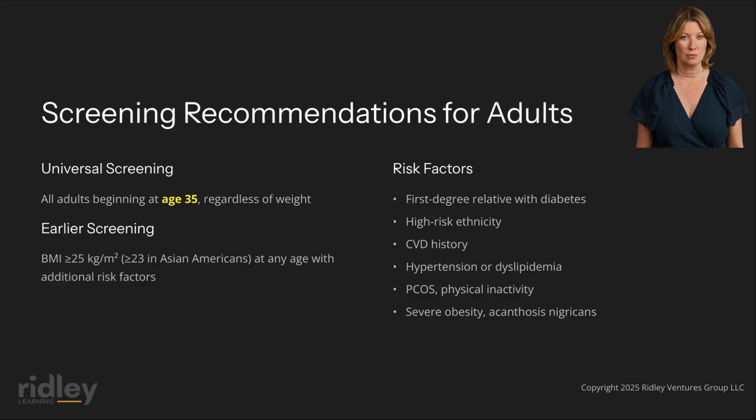Welcome to Module 2, Screening, Early Detection and Risk Stratification. Let's begin by examining screening recommendations for adults. Population-based screening for type 2 diabetes aims to identify individuals with undiagnosed disease or prediabetes who may benefit from early intervention to prevent or delay complications.